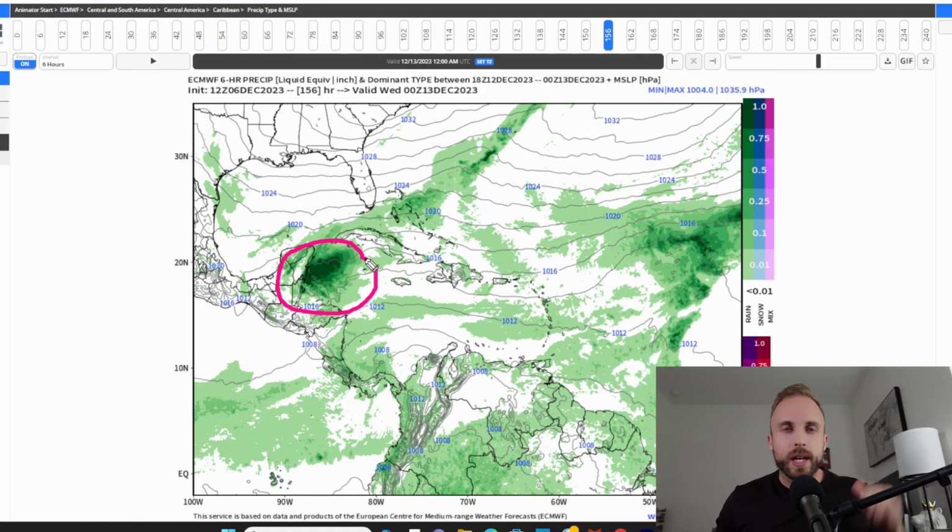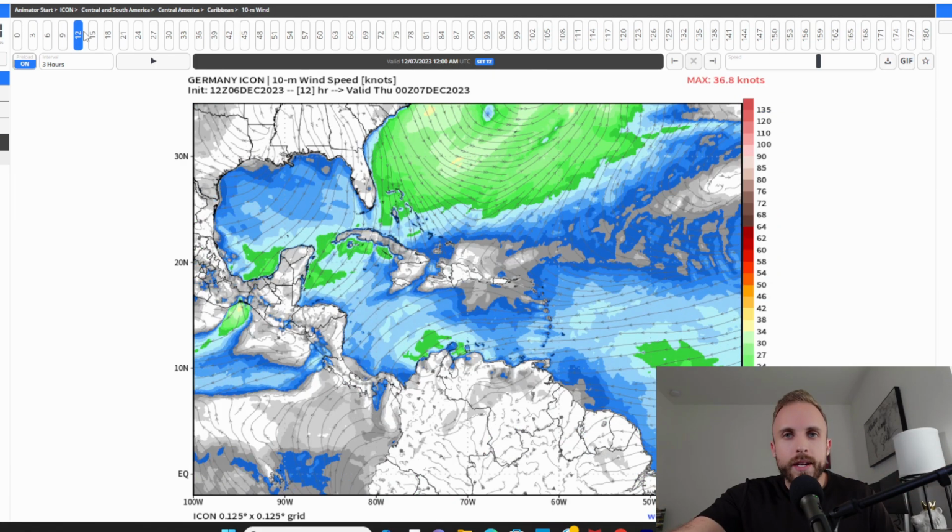So that's exactly what's going to happen here, and the only reason I bring it up is because this could definitely spell flooding for our folks in the Yucatan and Belize, and we don't need any more of that. The ICON does a great job of showing this.